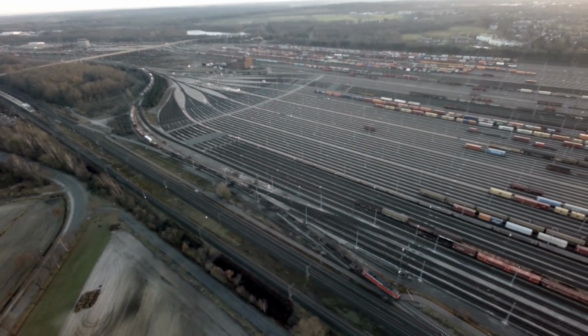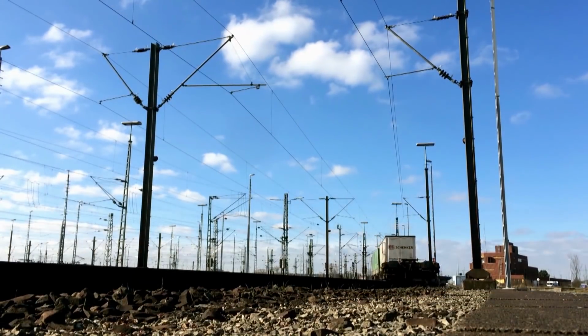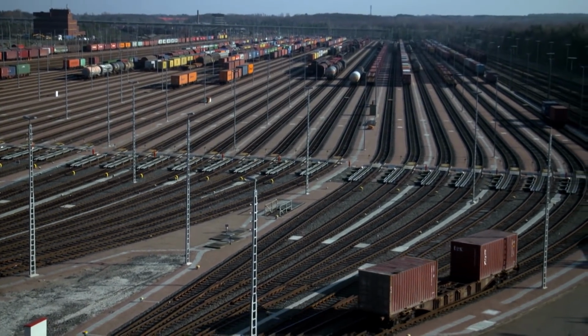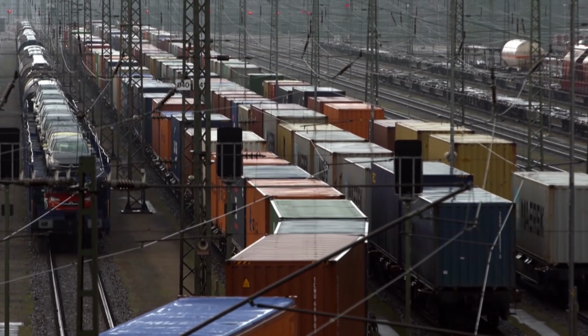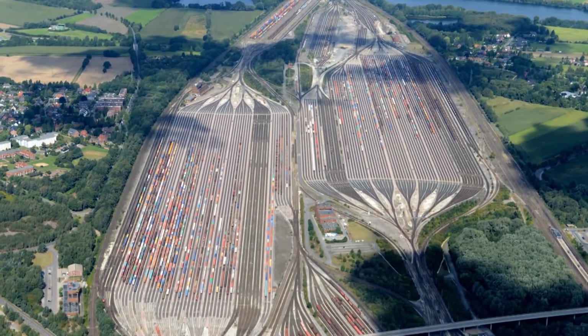The longest train in Germany, one of about 600 trains departing from the largest marshalling yard in Europe every week. This accounts for over 3,000 wagons a day, rolling over 170 miles of rails spread over an area the size of 380 soccer fields. That is the secret behind this impressive aerial photograph.